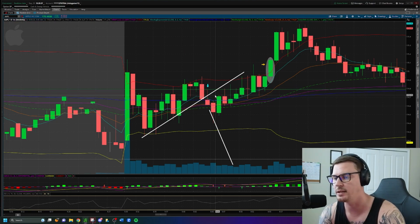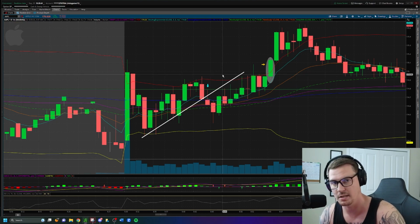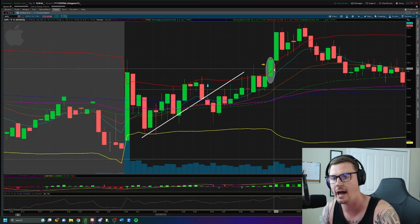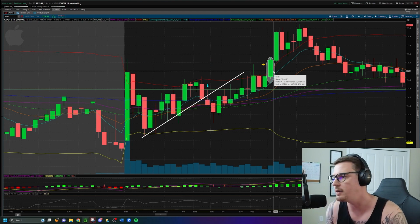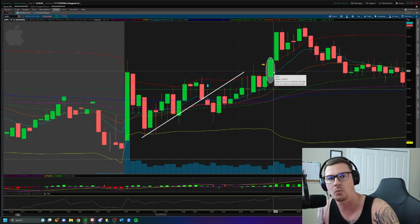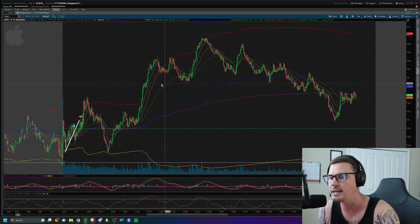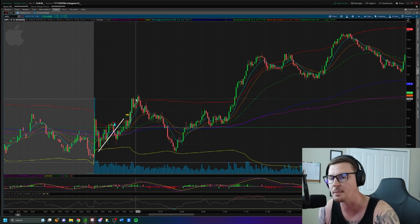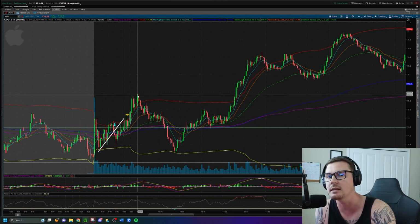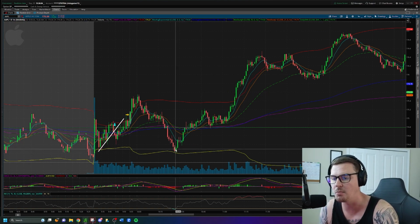But I want to point this out. When I took the loss on this, where I cut the position was just a little over a 10% loss, whereas the NVIDIA trade that I took was about a 20% gain, right? So if I did not cut the Apple trade where I did, look at it, it still runs up into the high of day beyond that. This could have easily been a 25% loss.